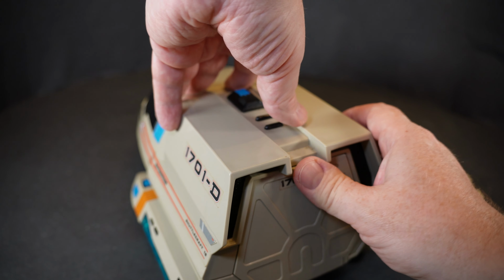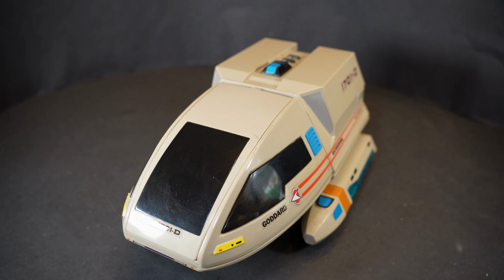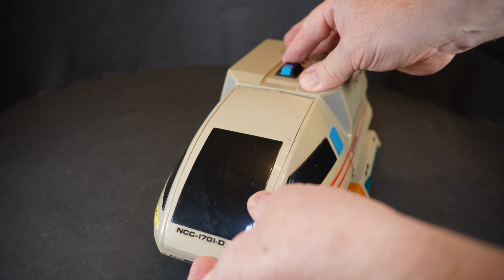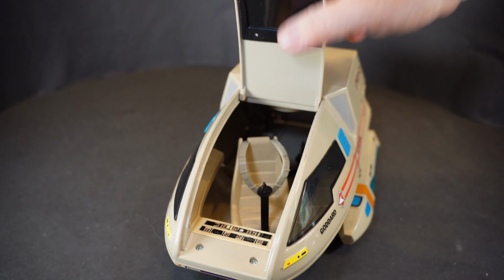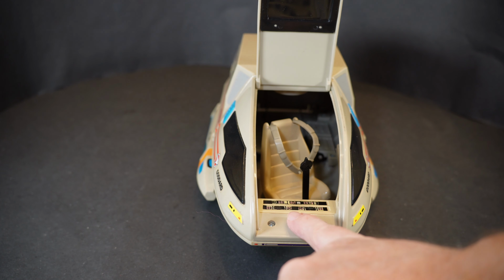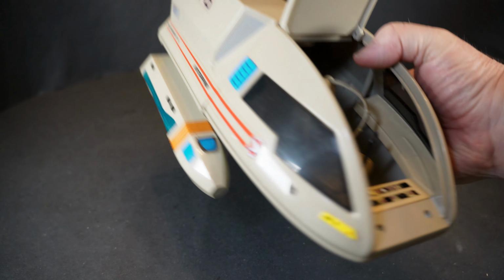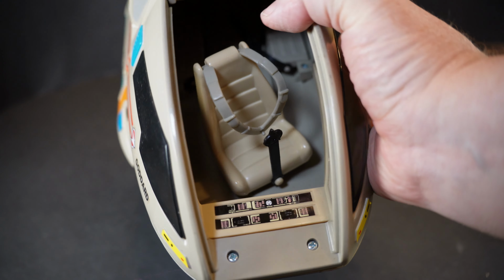Now, one thing I'm not quite sure on yet is, how do you get into this front compartment? I thought this little thing on the top there might have done something clever, but it doesn't. It's just a flip up. So they've obviously applied some console stickers on the front here, but there's loads of space either side for more console stickers to be popped on there.